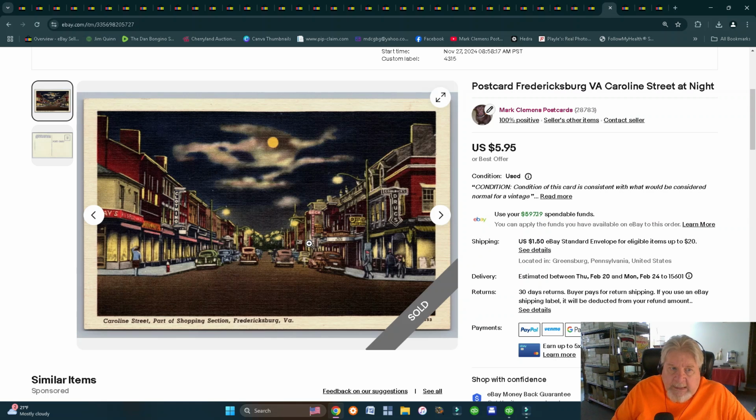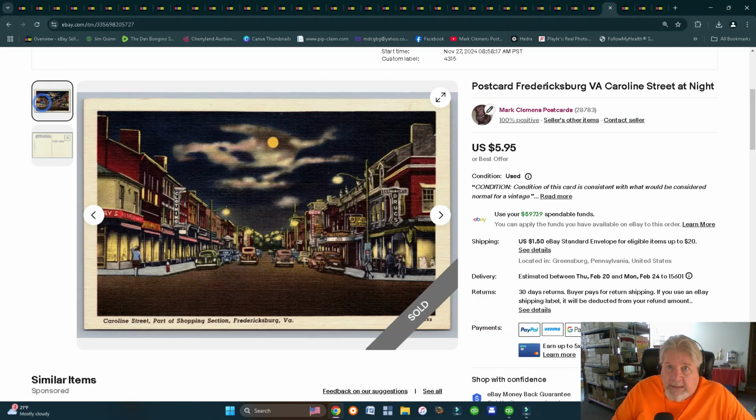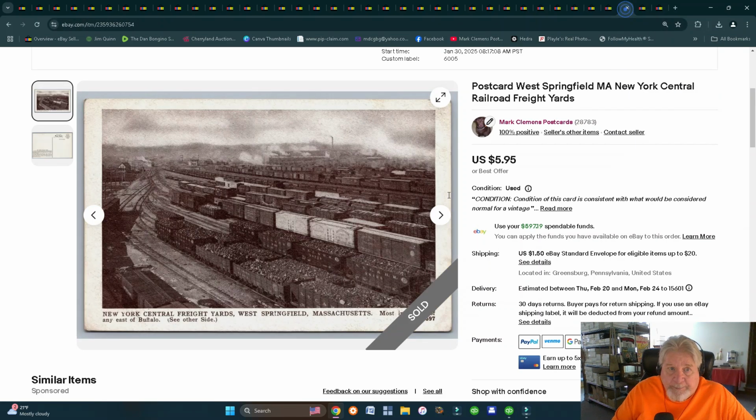Here's a nice linen view. This is Caroline Street, part of the shopping section in Fredericksburg, Virginia. Kind of your typical linen era street scene. Lots of old cars, storefronts, signage, everything. Nice clean card, unused. Sold for $5.95.